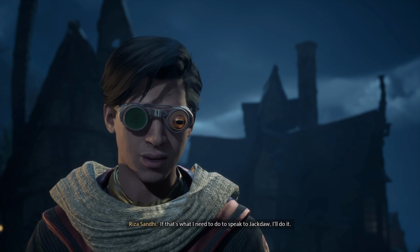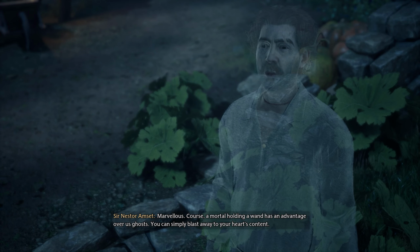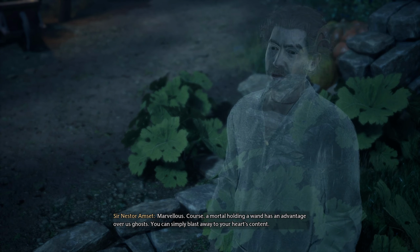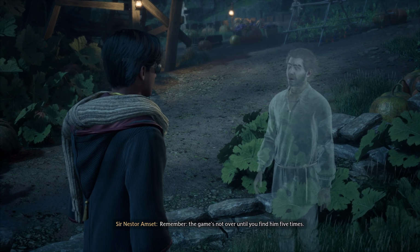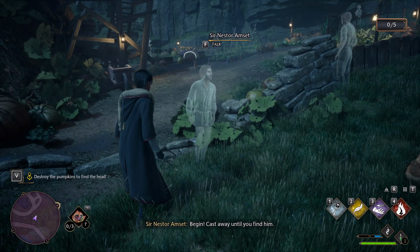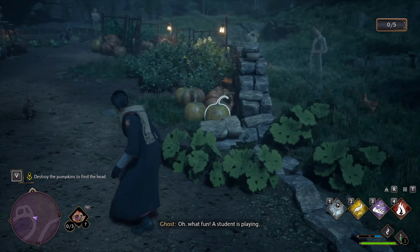If that's what I need to do to speak to Jackdaw, I'll do it. Marvelous! Of course, a mortal holding a wand has an advantage over us ghosts. You can simply blast away to your heart's content. Remember, the game's not over until you find him 5 times. Begin! Cast away until you... Oh, what fun! A sting is playing!